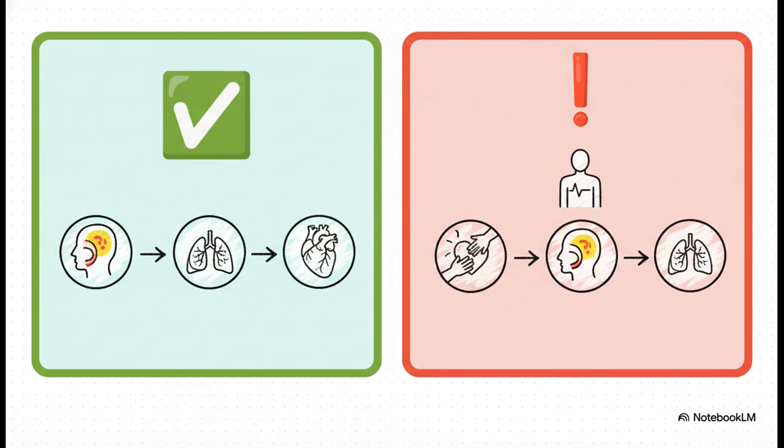Okay, this is a classic exam trap, so pay close attention. It's all about knowing when to use ABCs versus CAB. For almost every single situation, it's airway, breathing, circulation. But the second you start CPR in a patient with no pulse, that priority flips.